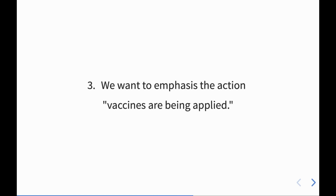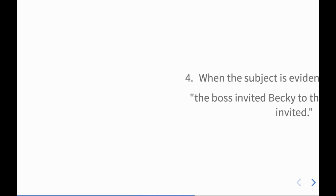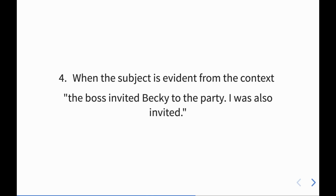The other use is when we want to emphasize the action, or the subject is obvious. For example, we are talking about vaccines that are being applied. The actor here is obviously a doctor, a nurse, someone of that kind, so in this case it's perfectly fine. And the other usage is when the actor is evident because we mentioned it before, so we don't have to repeat it.